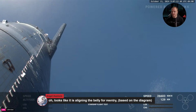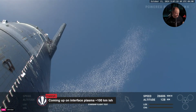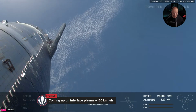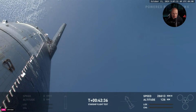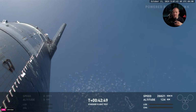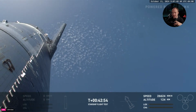And Kate, that's where Starlink has just been the unsung hero and the MVP of this test. Yeah, so we'll be coming up on entry interface here shortly. Generally, entry interface should be at about 48 minutes or so, so we're talking just another 6 minutes here. We're at 126 kilometers in altitude, currently going 26,619 kilometers per hour. We're coming in screaming, and we'll see that.